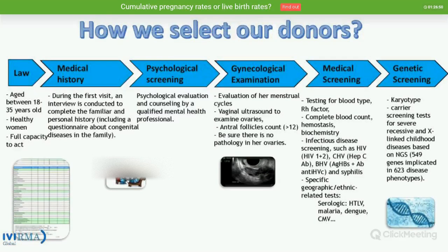After that, we do a genetic examination to be sure that there is no illness, no cyst, all is fine, and the antral follicle count. If we have a donor with a lower antral follicle count, in our case less than 12 between both ovaries, we do not accept her because we think that patient has a low response. It doesn't matter with low response in young people.